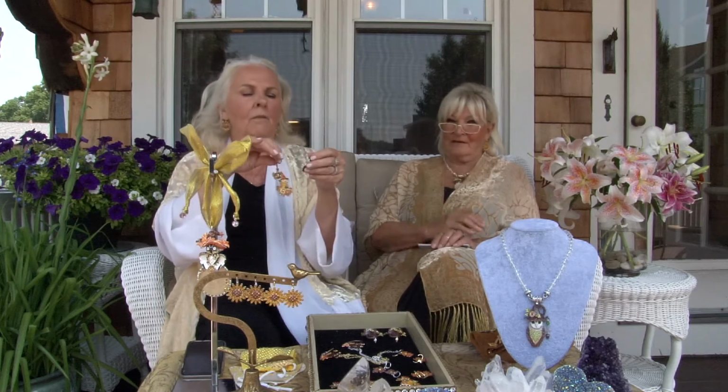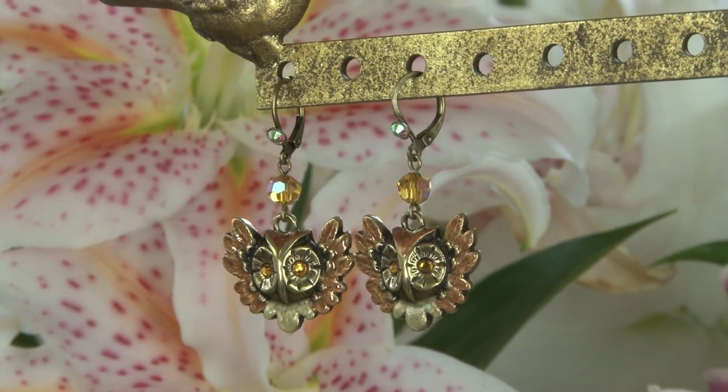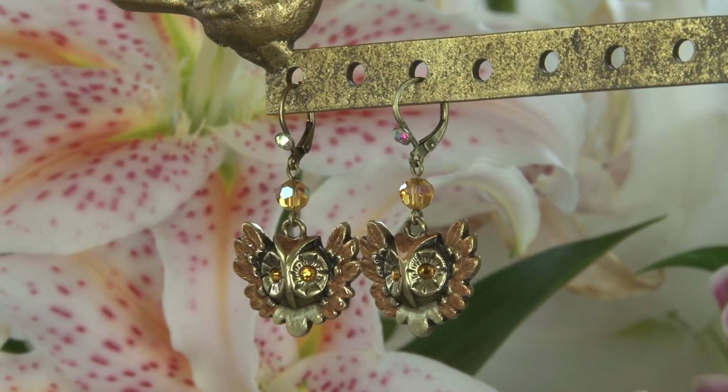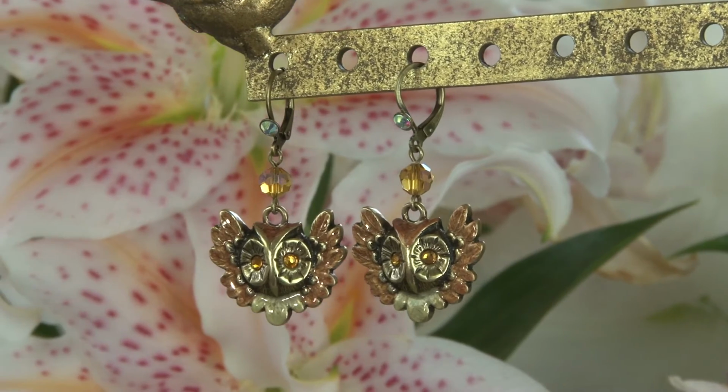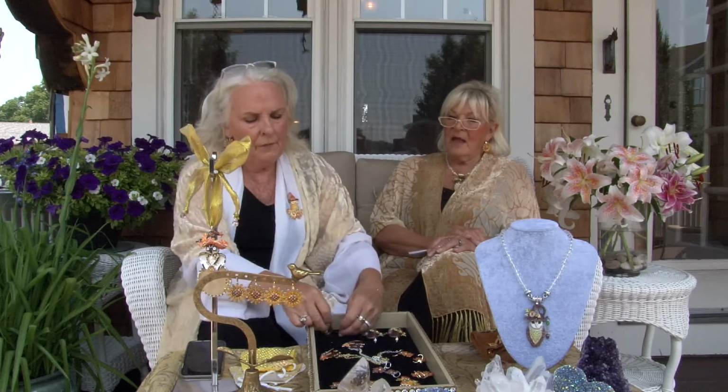I wouldn't say old, but no, it's hand enameled. It has stones. It's got sparkle. It's got this beautiful little faceted bead, and a little stone on the leverback. And it's a leverback, which is comfy. Yeah, that works really well. Comfy. Beautiful.